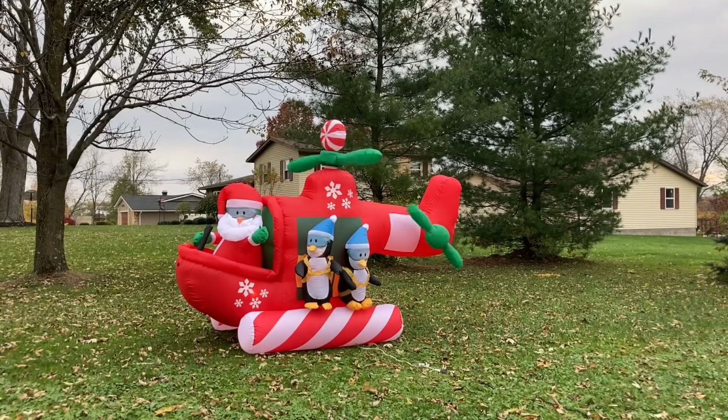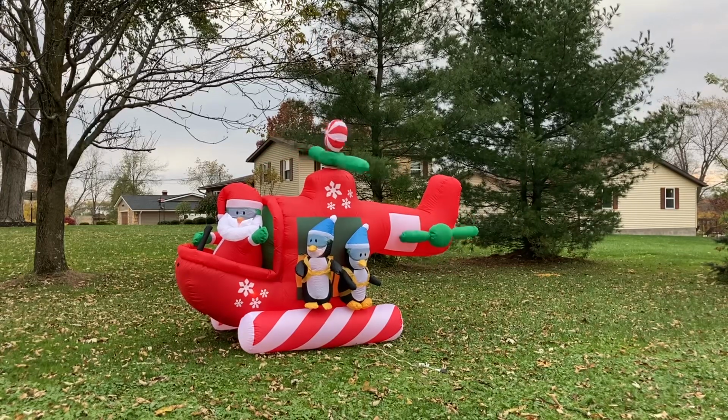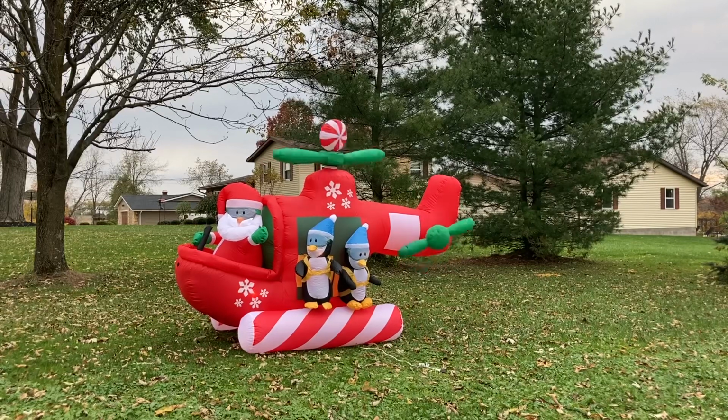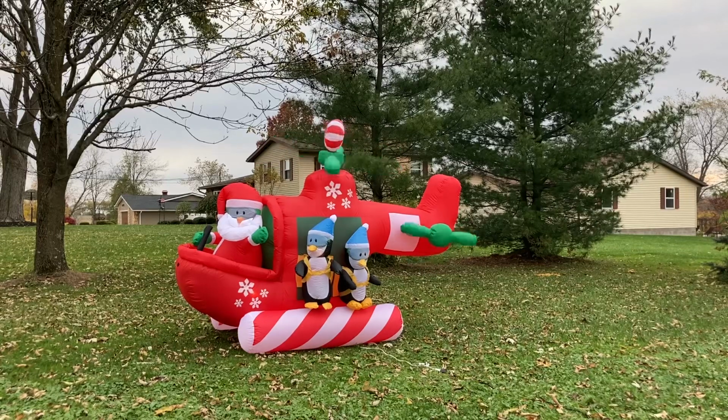So of course, let's go ahead and rate it here. The first category is concept. Concept is a moot point, really, because it's not like this is the first ever helicopter. So I'm just going to go ahead and give it a 5 out of 10 because, right down the middle, helicopter concept's not the best inflatable concept, but it's still there.